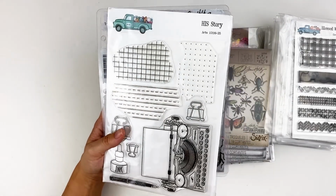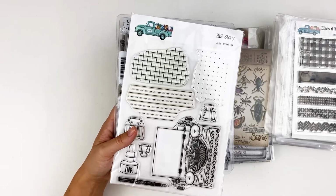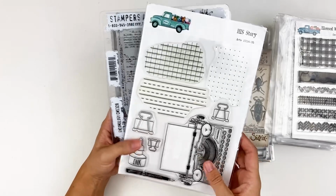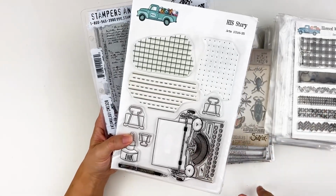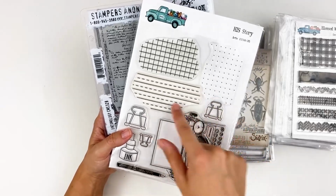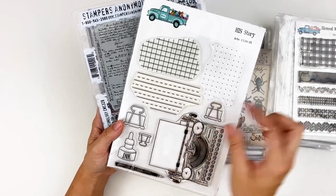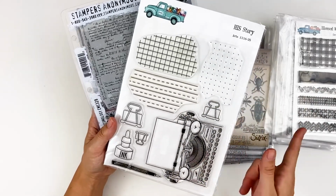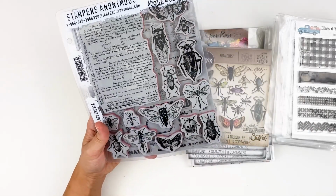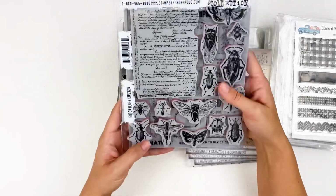So there is that. I also pulled out this older stamp set from ByTheWell4God. This is His Story. I don't think this one is available any longer. The ones that are available, I will have linked down below for you guys, but I wanted to use these little tidbits to give myself some journaling spots on those blank pages, and so these will work for that, but I do also have an alternative stamp set that would work for that as well, in case you don't have that one.